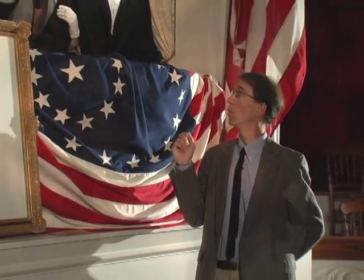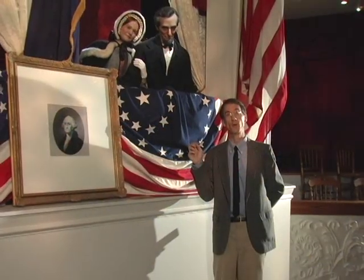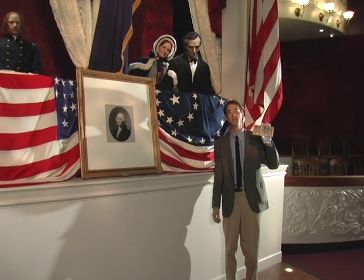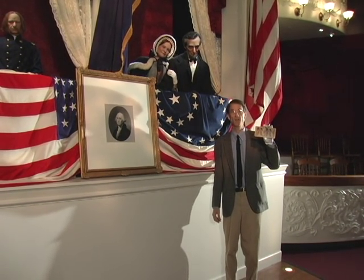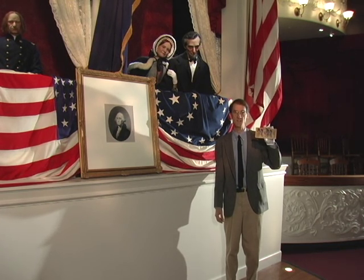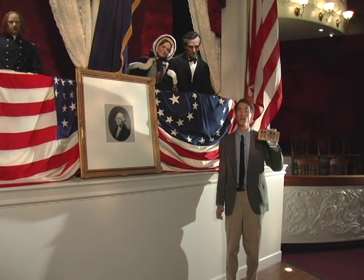Now we are in the Presidential Museum here in Springfield, Illinois, in the recreated scene of the presidential box at Ford's Theater, where Abraham and Mary Lincoln, along with their friends Major Rathbone and Miss Harris, are viewing the play Our American Cousin. This is the scene that Matthew Brady, the famed photographer, was allowed to capture as a stereoscopic view the next day in Ford's Theater. President Lincoln was shot and killed here by John Wilkes Booth while sitting in his rocking chair in the presidential box.